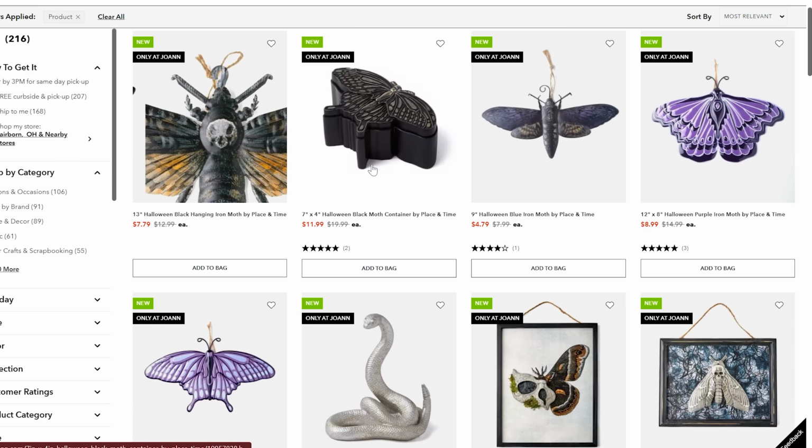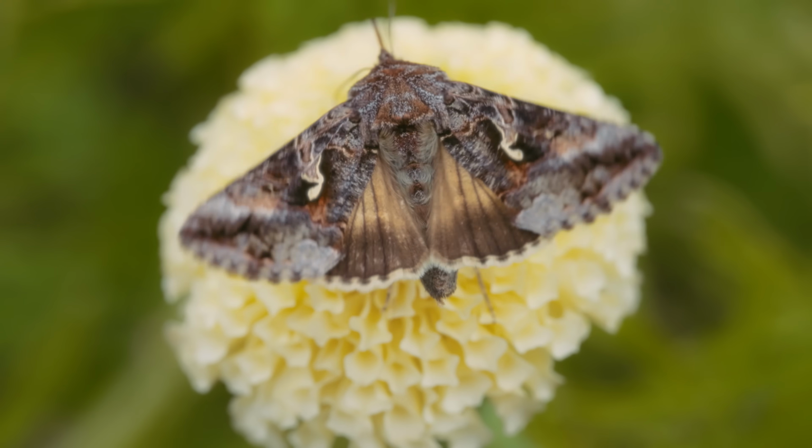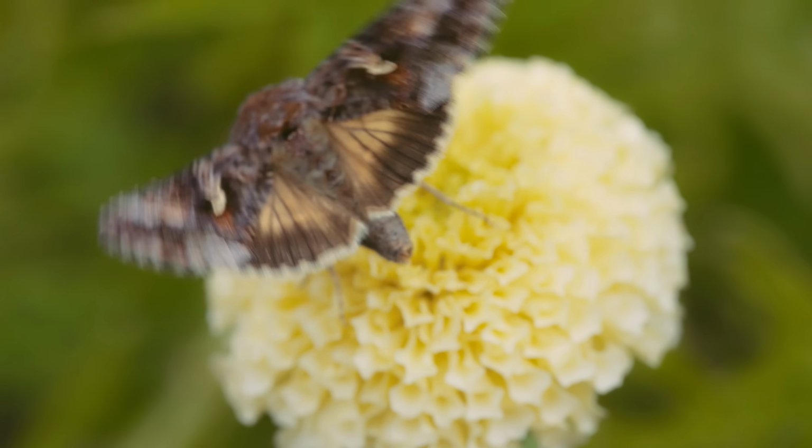A trend I'm really excited for are moth designs, which Joann's is hitting especially hard this season. And this trend is especially fun because it can be incorporated into nearly any product or design. Not to mention, moths aren't Halloween specific.